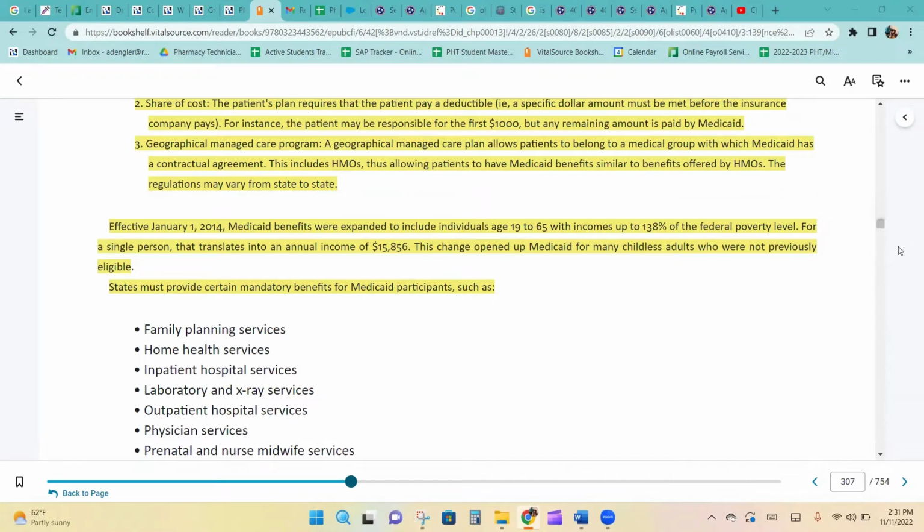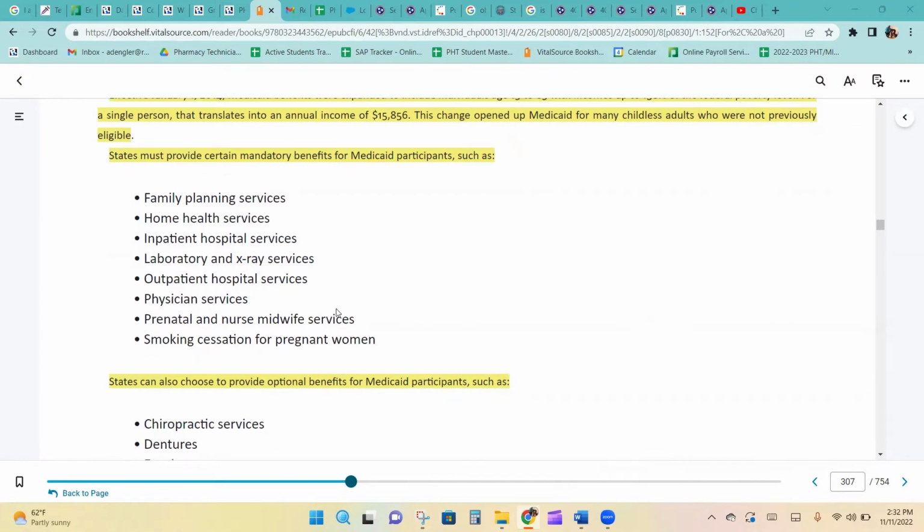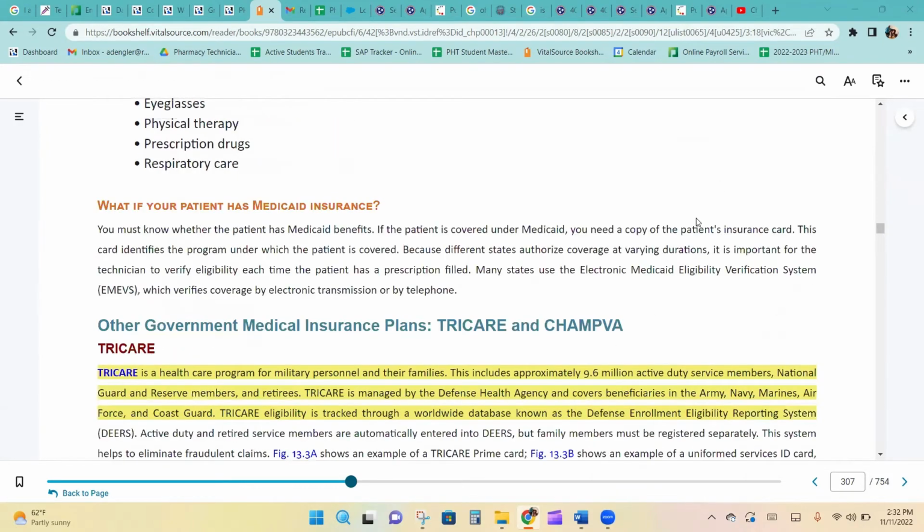States must provide certain mandatory benefits for Medicaid participants, such as family planning, home health services, physician services, and smoking cessation for pregnant women, among others. States can also choose to provide optional benefits for Medicaid participants, such as chiropractic services, dentures, eyeglasses, and prescription drugs.